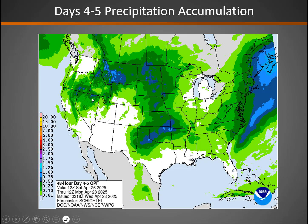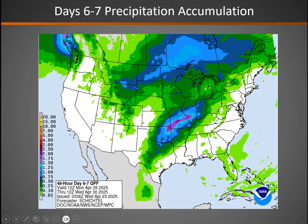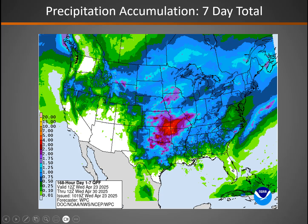1/10 of an inch to a 1/4 inch, maybe some locally heavier pockets in northern Nevada, parts of Idaho and far northern Utah, but scant amounts further south, and just tapering off as the system exits early next week. This is our 7-day total, again, so some moistening in northern and even some central areas, but remaining bone dry in the south.